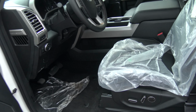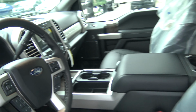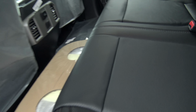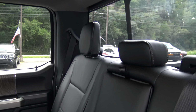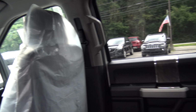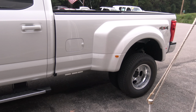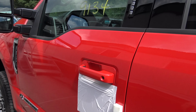Open it up and check it out. Otherwise the same, except for it being a crew cab and the color of interior. So this is the ebony black interior versus the light camel leather interior in the red one. So let's jump inside and take a look.